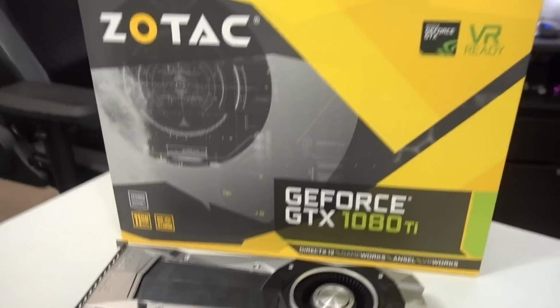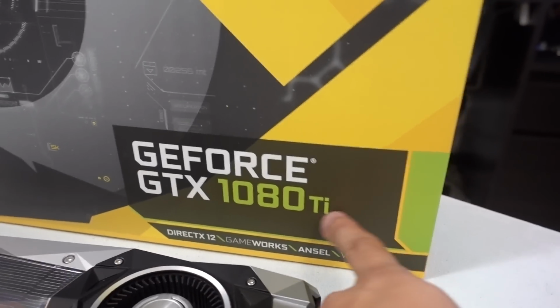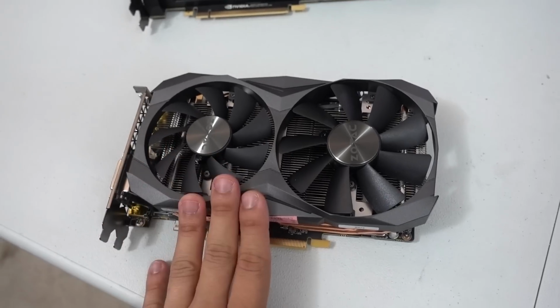You wouldn't really know by looking at the box because Zotac sort of cheaped out. They're using the same packaging as their regular GTX 1080 Ti's, apparently, because there's no Mini. I don't see a Mini here. That's why when I got this box I was really confused. I was like, wait, but this is in fact a smaller than average card.